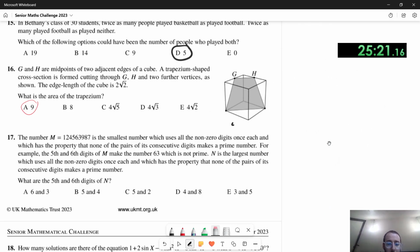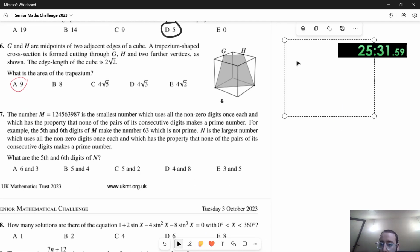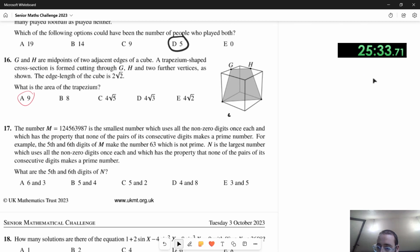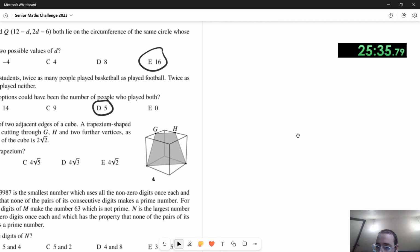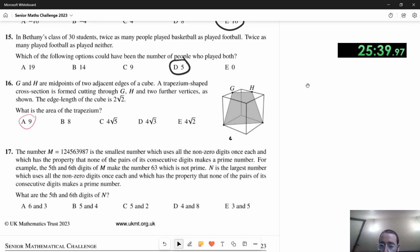Hello. Oh, I made a shape. Maybe that's what's going wrong. Oh, I made another shape. Oh, maybe that's what's going wrong over here. I keep making random shapes. Okay, you're wasting time.